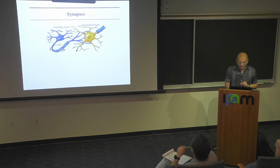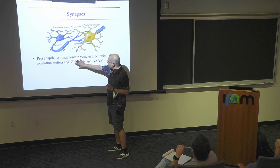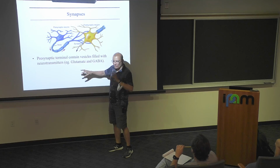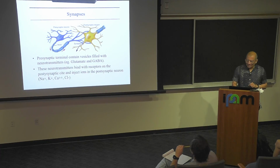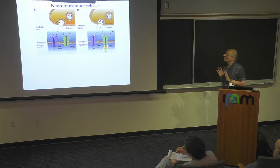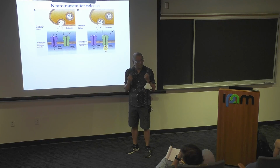And now let's focus on this synapse. These presynaptic vesicles come in two types: one that releases glutamate, the other that releases GABA. When glutamate is released, it injects sodium or calcium ions. When GABA is released, it releases chloride ions. You don't have to know this. Maybe I should just skip it, otherwise it will confuse people. So let me just tell you very briefly the fundamental mechanism by which this kind of causal learning, cause and effect, is supposed to happen.